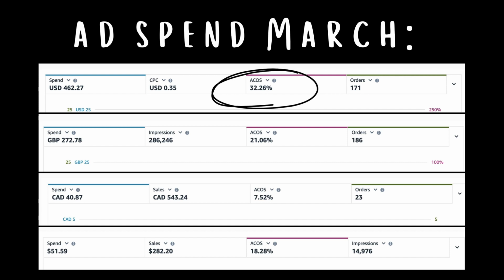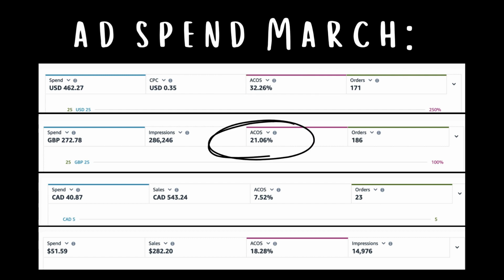So in March, I spent $462 in the US, and the ACOS was 32%. That was a little higher, but not really too bad. And then in the UK, I spent £272 and the ACOS was 21%. And 21% ACOS is great for me, so that was no problem there.